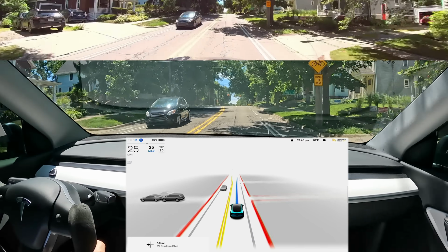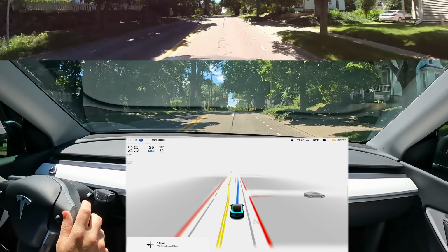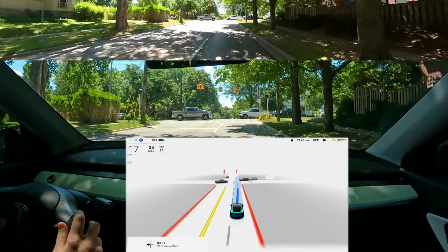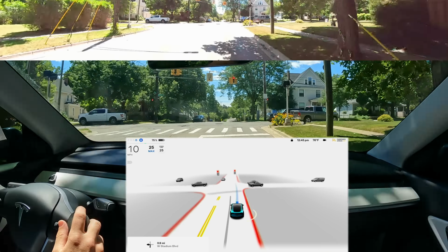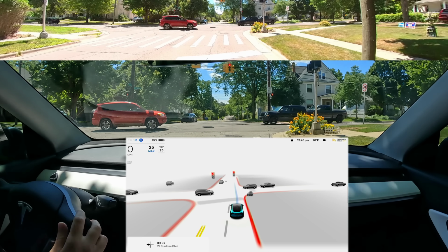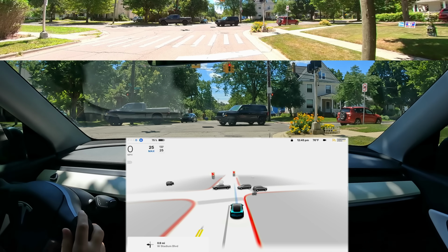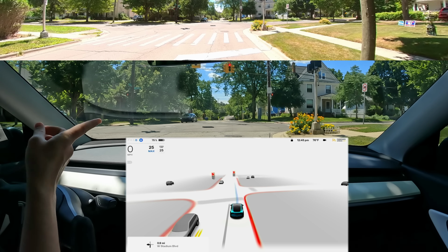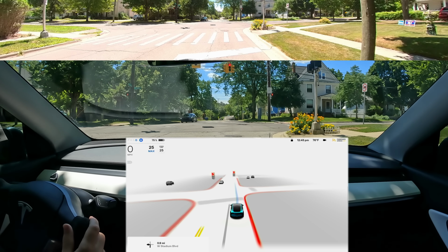So phantom braking is mine. And then the other thing is incorrect lane selection, which I think 10.13 is really going to fix. We'll see if that actually comes to fruition, but I think that's going to be a big fix that a lot of people are going to be happy with. So let's see how the car does. What is this? It's showing a little mini car there to the right. I don't know what it was seeing near that flower bed, but anyway, let's see how the car does.